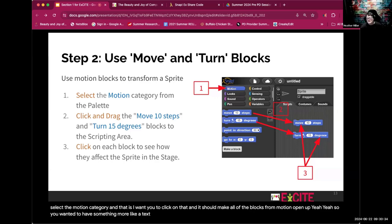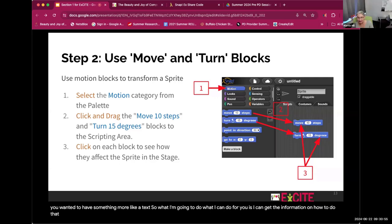I like to show them, so they stop being scared pretty quickly, that they just did this whole thing in block, and then I flip it over. I don't let them change it in the code, but I want them to see it. What I can do for you is get the information on how to do that. I will get that from Dan or Jens.